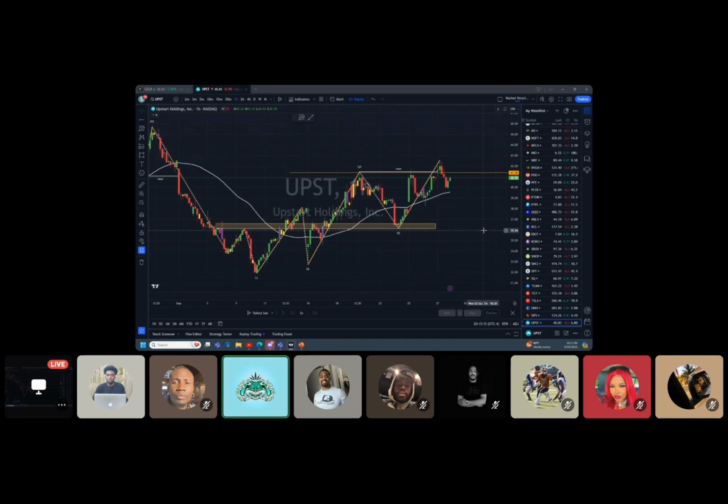Can I say one thing? Somebody has said, how do you get price targets? You get price targets from simple support and resistance. Yes, you're correct. So my first price target would be that 41. As you see, when it came up here, what did it do? Get rejected. Came back up here again in the area. What did it do? Get rejected.